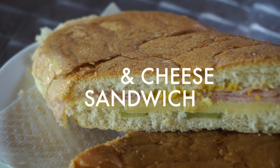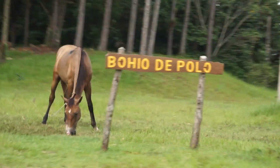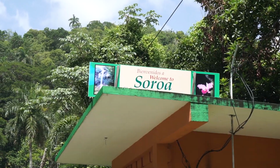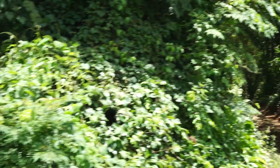I just sat down in this little restaurant that is in Las Terrazas to have some lunch. I just got to the Soroa orchid gardens and I'm just gonna walk around, check out some of the flowers. It's really nice here.